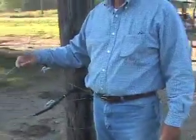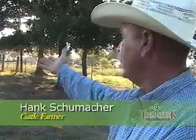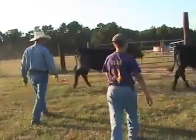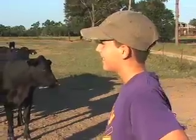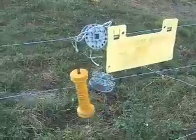This is our string that we use to make all our gates and our gaps. If I want to move those cattle, I can actually take a string and walk around them, and they'll walk away from me and go through a gate or a pen. All these improvements were important to Schumacher because one day, he says, this ranch will be owned and operated by his grandson, Dusty.